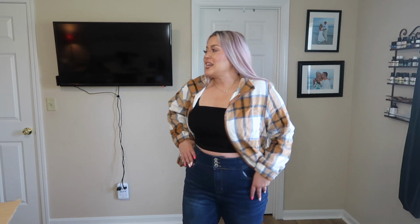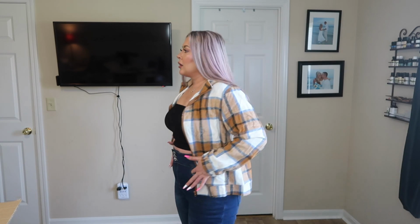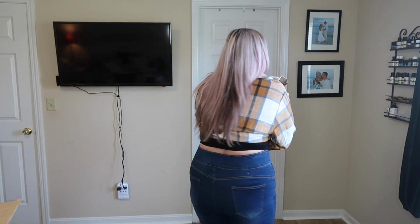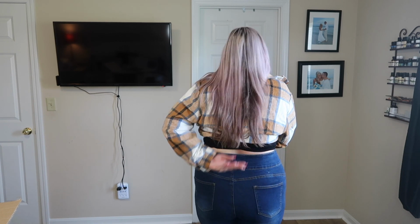As far as these jeans go, I love them. They're in a 2XL, and you see what I'm talking about right through here? You've got that nice little accent, which I don't know what's going on here. You see these little pocket thingies are puckering a little bit. That's kind of getting on my nerves, but I don't think it's the end of the world. But you see how it gives you more of that hourglass type of look? I love it. I do have a little bit of space back through here. Not the end of the world.